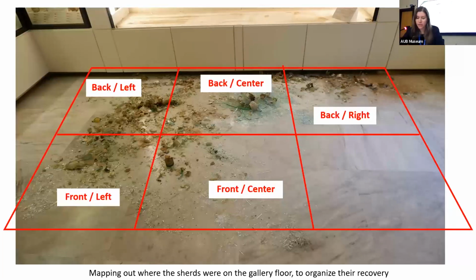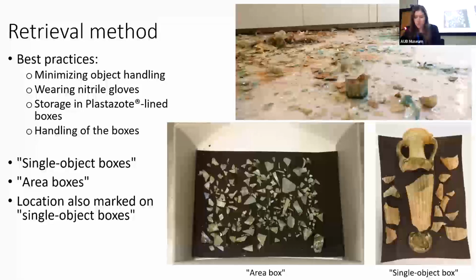Thinking of the way archaeological excavations are organized, I divided the gallery floor into 5 areas so that we would pick up all of the shards from one area, even the smallest ones, before moving on to the next area. Since we were working as a numerous team, I set a few roles for conservation and art handling best practices. In general, handling of the fragments is to be reduced as much as possible, and handling the boxes is preferred.